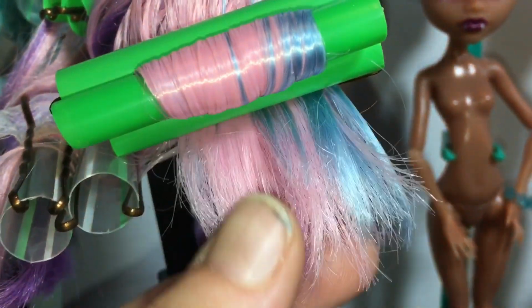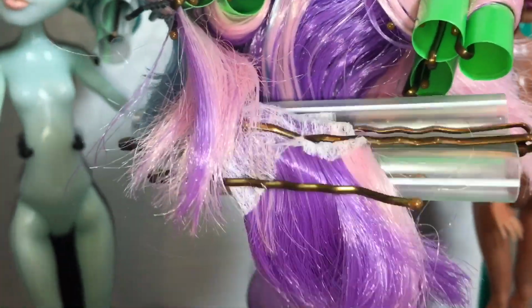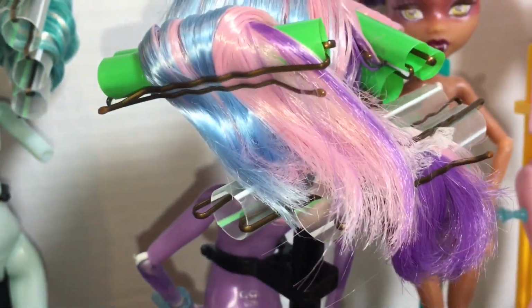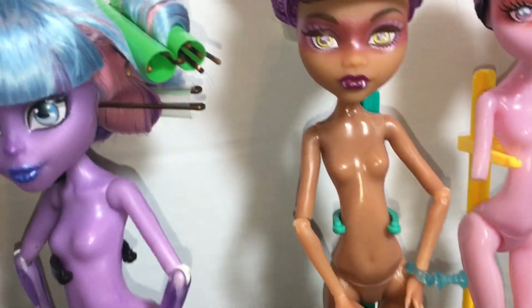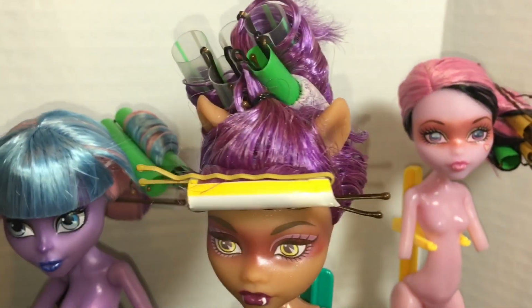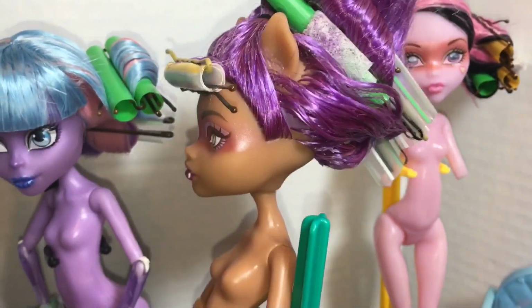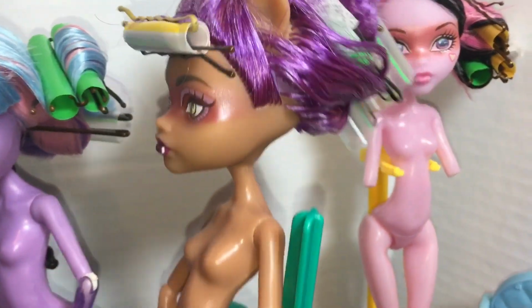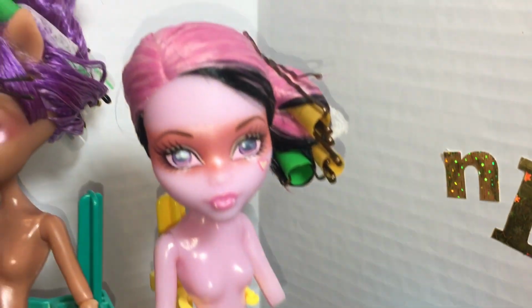River, again, I left hers out straight so that at least it'll give the influence that her hair was more straight in the haunted movie. And her bangs, we'll just use the gel like we did with the Mansters. Hers should be pretty high. If you don't know what I'm talking about, do check out our haunted display tour. Of course, I'm going to update that with these new hairstyles, and I'm looking forward to it.